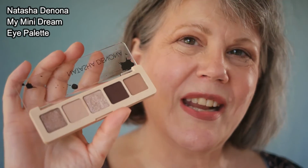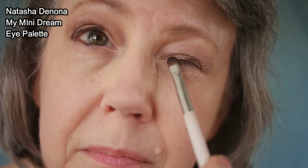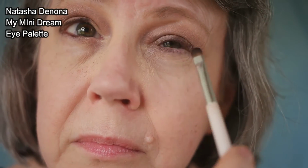But in the case of this palette, I think that you can get a very similar look, not quite as many subtly different looks, but I think that the looks that I get from this little palette are very similar to the I Need a Nude palette. And it obviously is much more travel friendly, and it's obviously much less expensive.